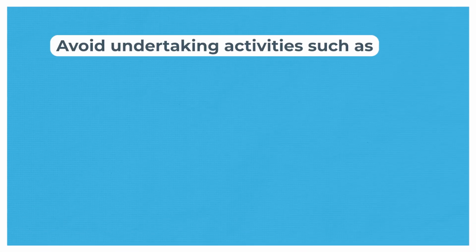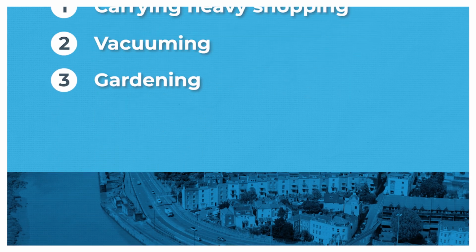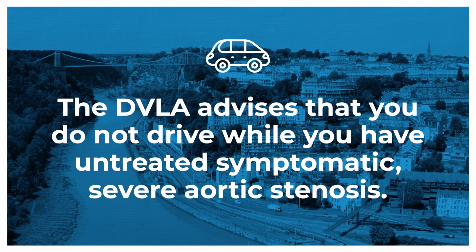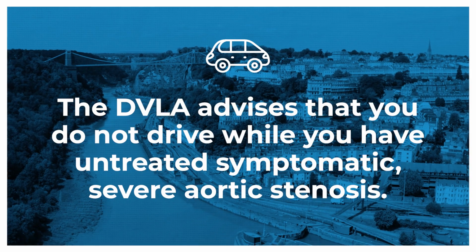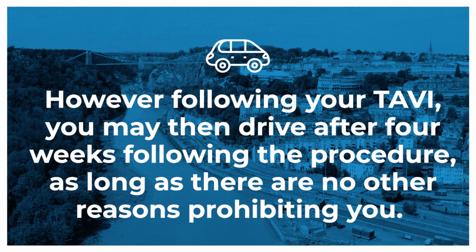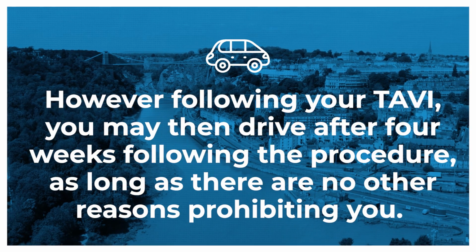Please avoid undertaking activities such as carrying heavy shopping, vacuuming, or gardening. The DVLA advises that you do not drive while you have untreated symptomatic severe aortic stenosis. However, following your TAVI, you may then drive up to 4 weeks following the procedure, as long as there are no other reasons prohibiting you.